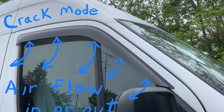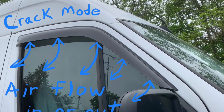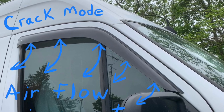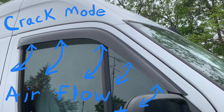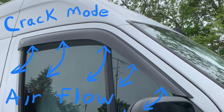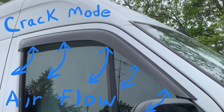Also, it has a crack mode. Shown here, I have one of those window protectors that keeps the rain out, yet I can crack the windows in the van and let the air flow, either out or pull in as shown here, out of the natural window of the van. It's already built, so no more holes need to be drilled, huge 14-inch holes in the van.